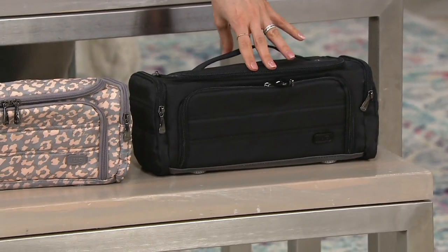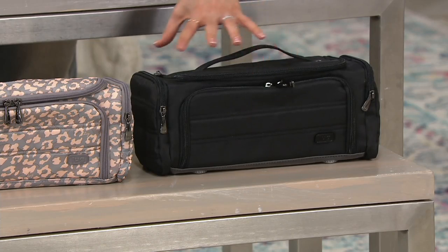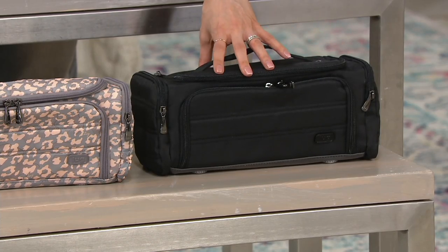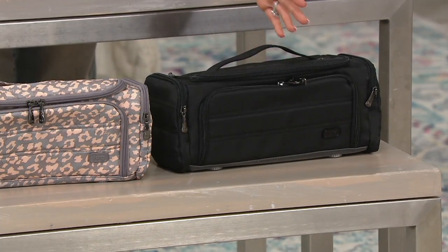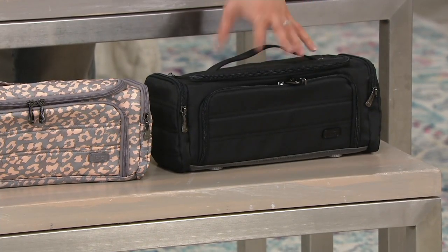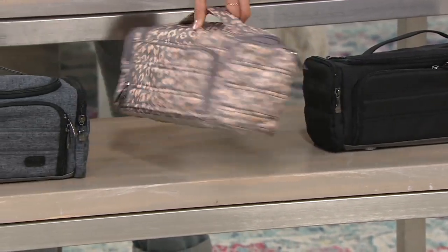Which, by the way, for the man in your life, it is Husband Appreciation Day. My husband always has a bag like this for when he travels for his needs, too. It's like his skincare and his brush and whatever. For him, it's like deodorant and a razor, but shaver in there. Exactly, shaver, electric toothbrush. Yes.